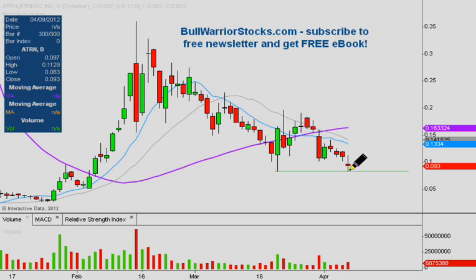Like it's been the case, the key levels of resistance are going to be the moving averages, especially the 10-day, which is this blue line, and the 20-day, which is this gray line. You can see back here the last time it tried to bounce up, that's exactly where it found resistance and then got knocked back down.